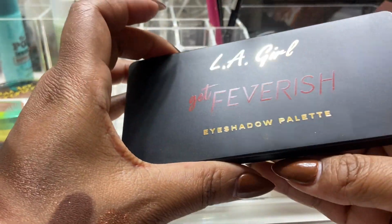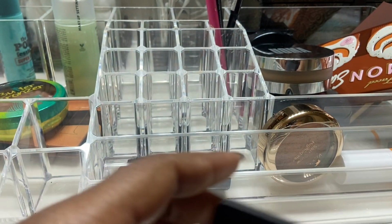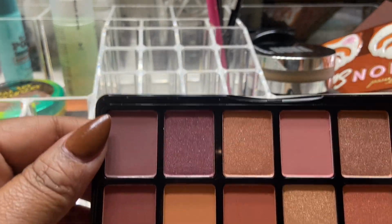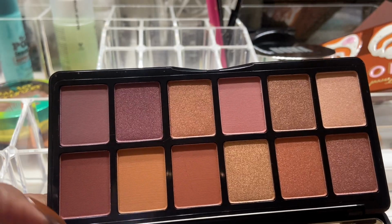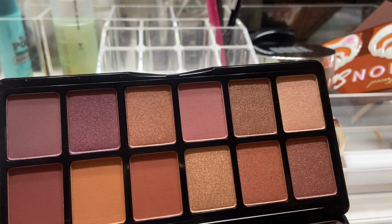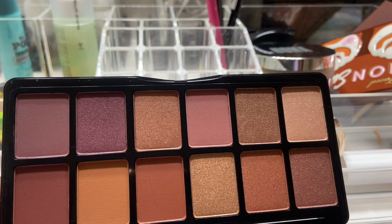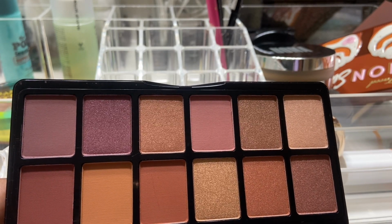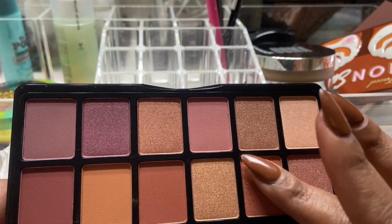So, LA Girl is the one I pulled out to give me some color. LA Girl, don't fail me. Give me some color because I have all these chocolates in here. Okay, I like it. Let's see how she swatches. Let me clean my fingers good because I want to give you the real deal. So we're going to go in with this one here.